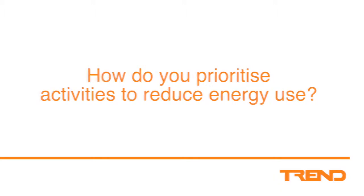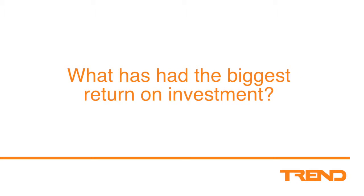Well, we looked at bringing Trend in to do an energy audit of the control systems, and that looked at altering some of the settings that had been put into place, but also to look at the equipment and upgrade controllers, that kind of thing.